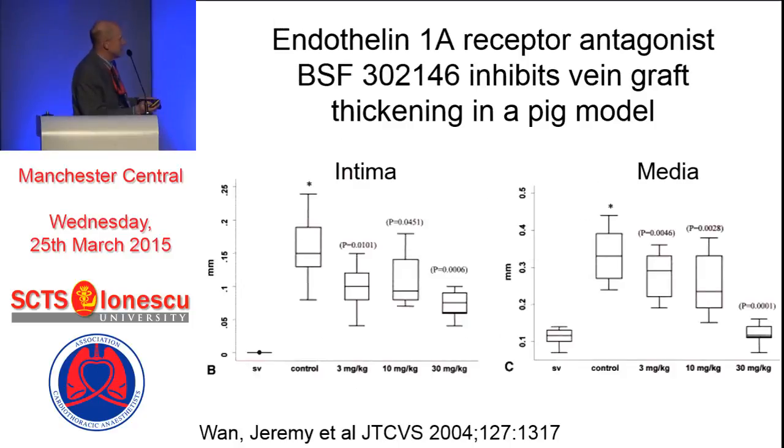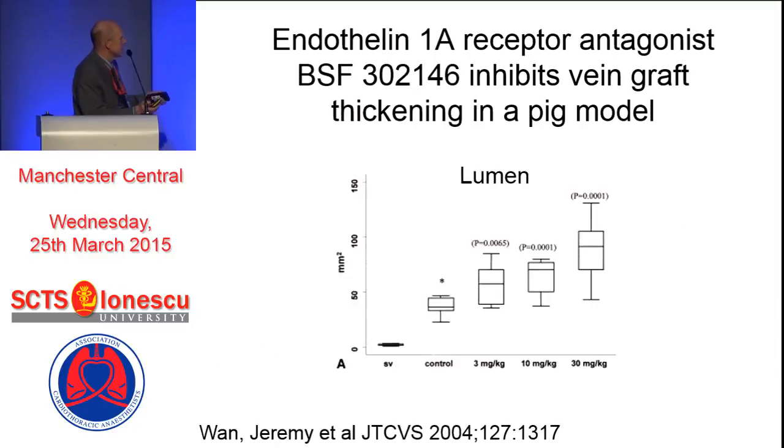A systemic therapy. Here we are, Jamie Jeremy in our group tried a systemic therapy that worked very well, an endothelin 1A receptor antagonist. He could show that this would reduce intima formation. At these high doses, it even reduced media formation. And this is probably not a good idea because then the vein just balloons out, and I can show you that because at the high doses, the vein actually distended out in a sort of aneurysmal way.